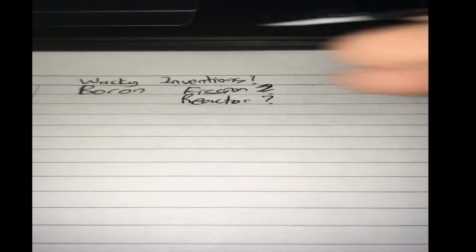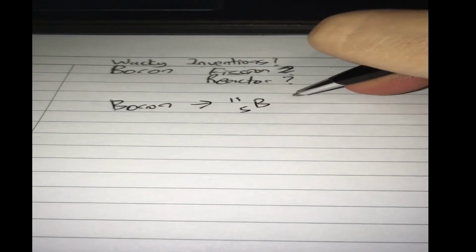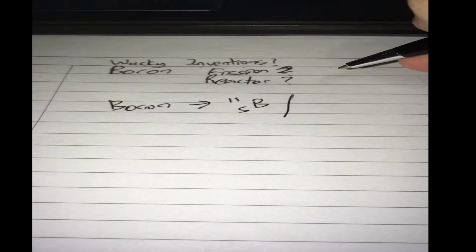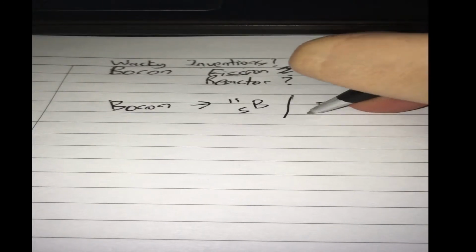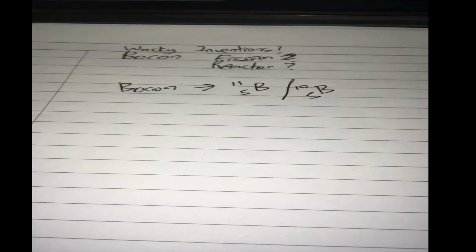Okay, what's boron and what's fission? So boron is an element, letter B. There are 5 protons and usually 5 to 6 neutrons. It comes in mainly 2 stable isotopes, boron 10 and boron 11.